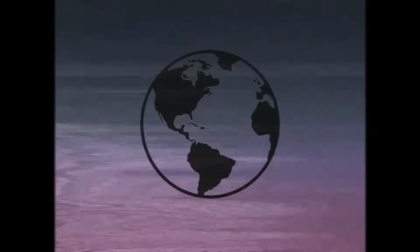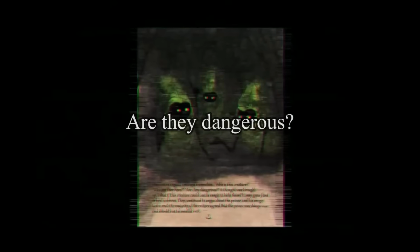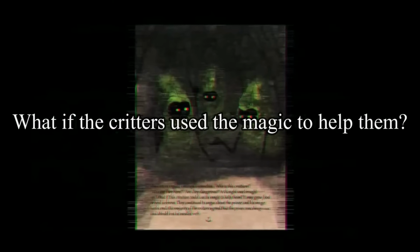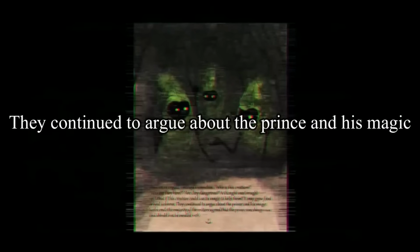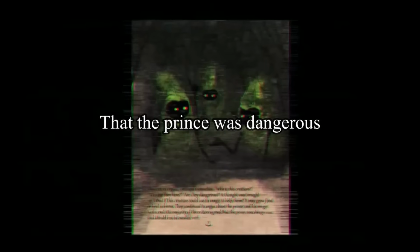marvelous and majestic world that exists today. Who is this creature? Why are they here? Are they dangerous? A thought was brought up. What if the critters use the magic to help them? It may grow food or heal sickness. They continue to argue about the prince and his magic. In the end, the majority of the critters agreed that the prince was dangerous and should not be meddled with.